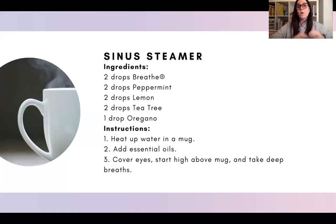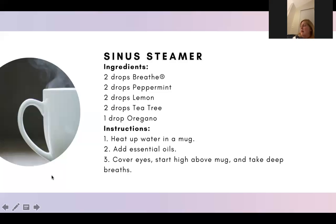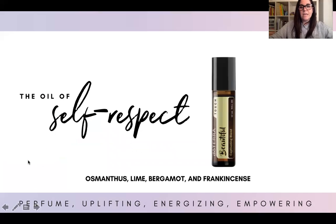Yes, oregano is our hottest oil. We have a list of like 8 hot oils, but oregano is the hottest. It could actually burn your skin if you're not careful. That's why you always want to dilute it when you put that on topically. Okay, next up, beautiful.